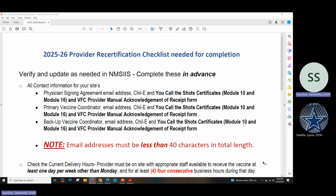2025-26 VFC Provider Recertification. I'm going to go over the Provider Recertification Checklist. These are all the things that you'll need to complete. Make sure that everything's completed before you start the recertification process.